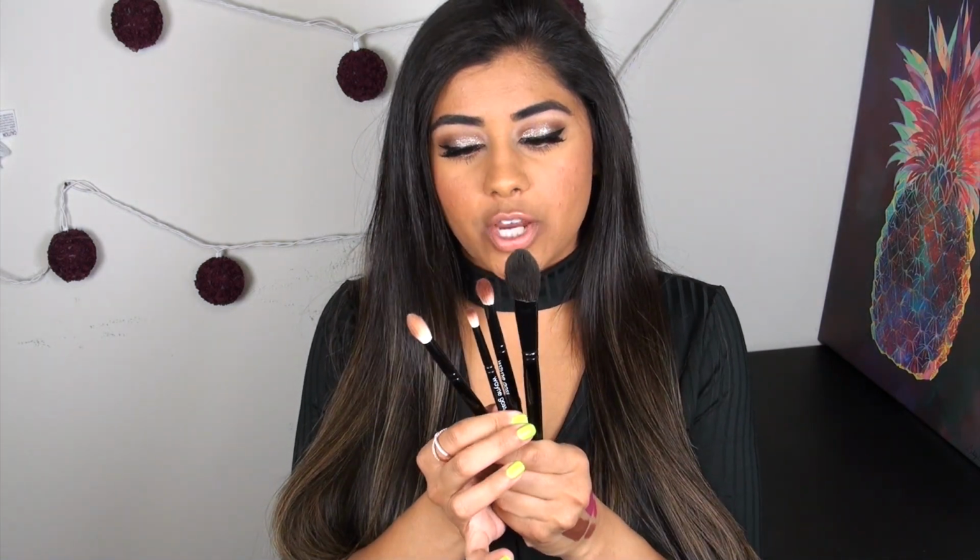Now, I don't talk about brush favorites all that often, but these are 4 Wayne Goss brushes that I purchased about 2 months ago, and I have been using these nonstop. You will be able to tell because of how dirty these brushes are.